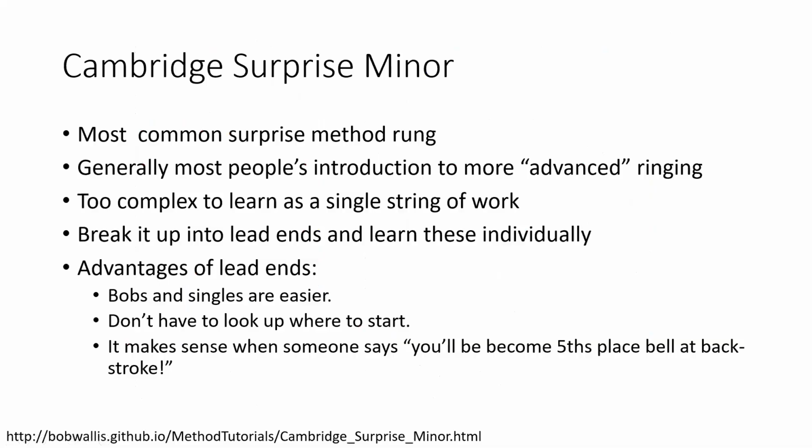So we need to have a new method of learning it, and that's where we break it up into the lead ends. So that's where each bell starts in the method, and we learn these individually. And there are more advantages to this than just learning it. It makes bobs and singles easier. We don't have to look up where we start, so we can ring it from any bell. So we don't have to just learn it from the 3. If someone says, oh, you're ringing the 5 today because so-and-so needs to ring the 3, you don't have to look up where to start. You can just say, fifth place bell, that's where you start.